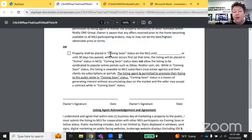Now, if they're going to go into coming soon, they only have 30 days in the coming soon status. They need to know that during that time the listing will not be syndicated. It will not be on Zillow or Realtor.com while in coming soon status, okay? The listing agent is permitted to promote their listing to the public while in coming soon status. So you can post it on your general Facebook. You cannot do that if it is not in the MLS.